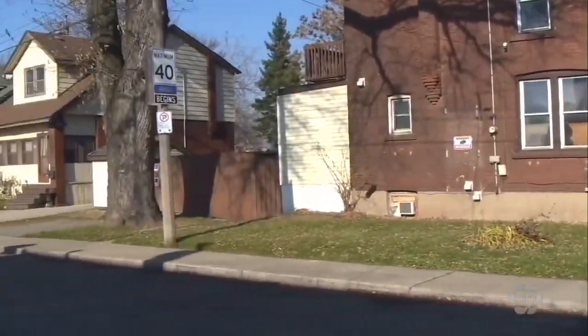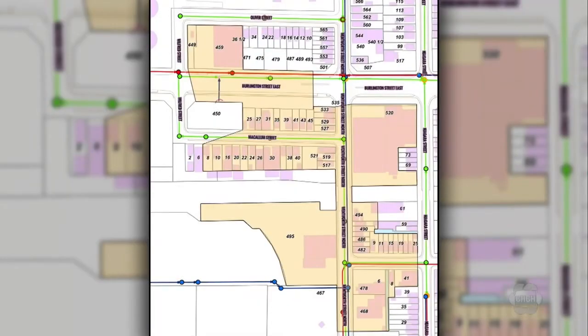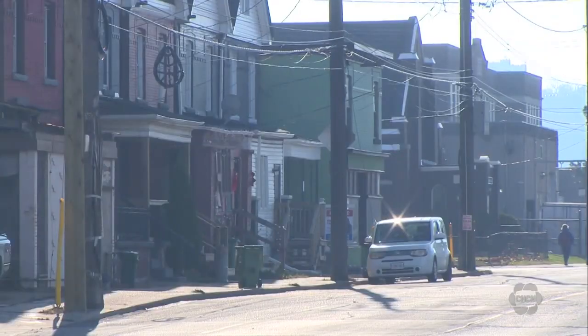While the city says no drinking water was impacted in the spill, the waste stems from roughly 50 properties. The city of Hamilton says the properties connected to the sewage leak begin right here on McCallum Street and go one block south down on Wentworth.